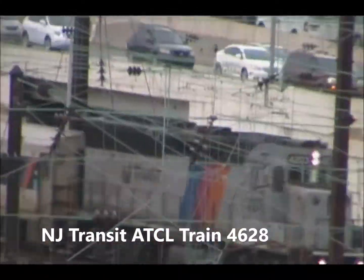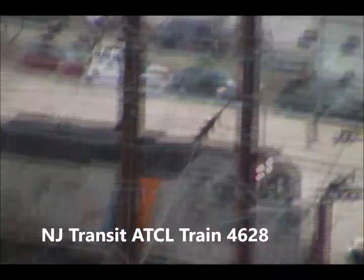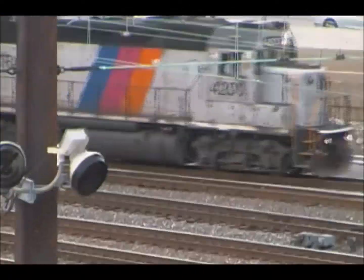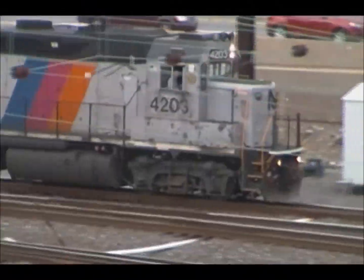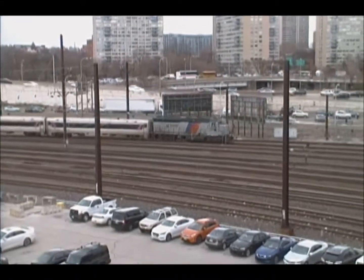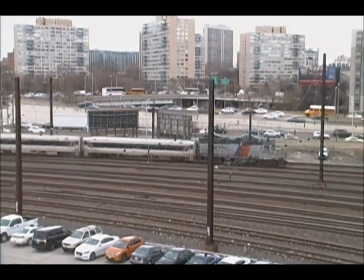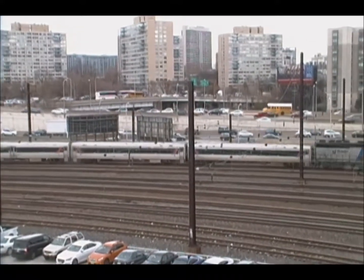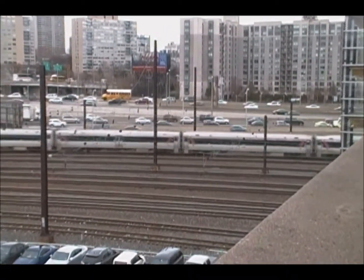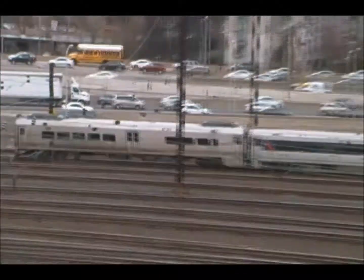What do we got? We got engine 4203. Yep, NJT engine 4203 leading this New Jersey Transit train in. Due to the fact that there's a big mess up with the trains today, we will see what we get today, train-wise, coming in and out. And I'll end up having to sort it all out later because we don't know what trains are running or not. But cab car 6033 is the cab car on the NJT train coming in.